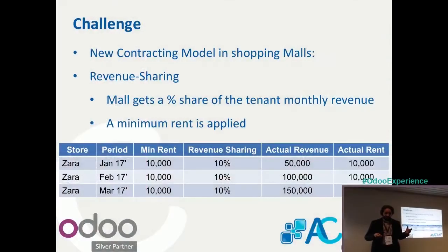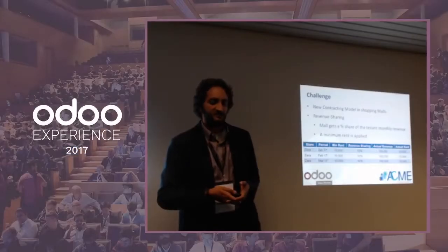So then comes the challenge that our customers, the shopping malls, are having: they are not trusting the reporting of the shops, because it's up to the shop to report what kind of sales they did, and these reports can be done either on Excel sheets or from extracts from their own point of sale system. So they wanted something more to make sure that the data being reported by these tenants is actually real data.